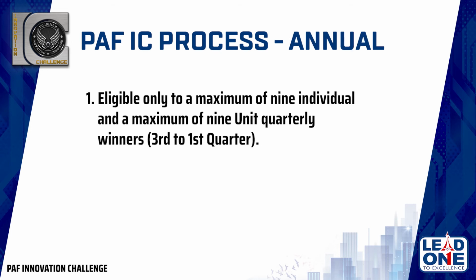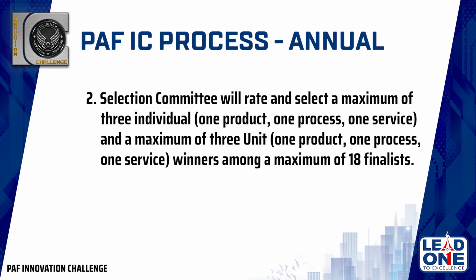Annual. Eligible only to a maximum of 9 individual and a maximum of 9 unit quarterly winners, third to first quarter. Selection committee will rate and select a maximum of 3 individual and a maximum of 3 unit winners among a maximum of 18 finalists.